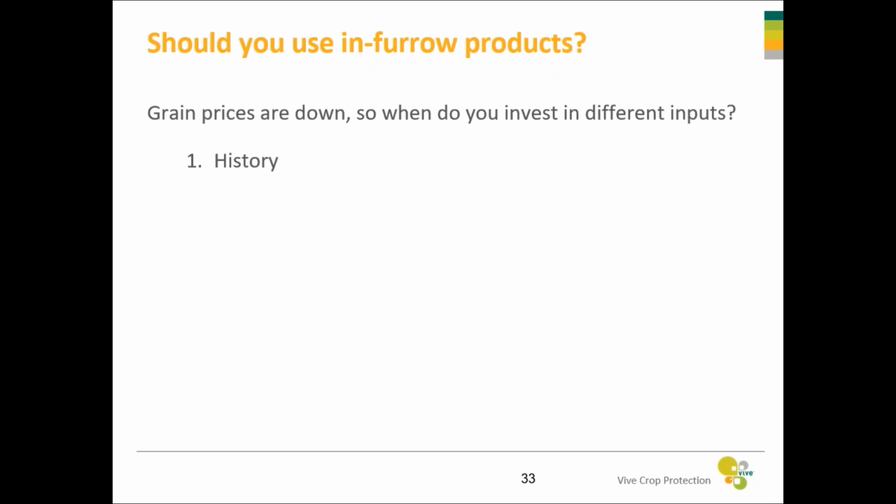First, do you have a history of diseases in your field? Have you noticed uneven stand counts before? Have you had to replant fields from poor emergence at all in recent years? Secondly, what is the weather forecast looking like? Are you expecting a cold, wet spring that will favor disease growth and slow emergence? Thirdly, what hybrids are you using? Are they more susceptible to certain diseases? Will they need extra protection or benefit from a boost in plant health like improved drought tolerance?